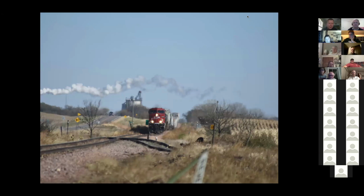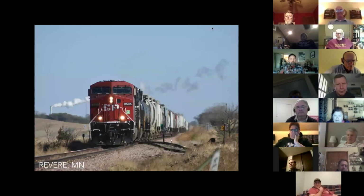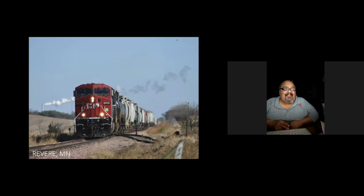South Dakota is flat, but not really. It's more of an undulating countryside. This is approaching Revere, Minnesota. And that's actually an ethanol plant furnace stack in the background there.